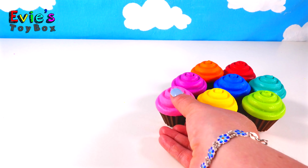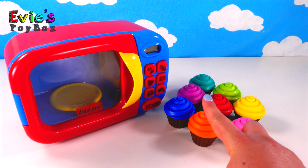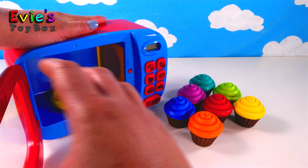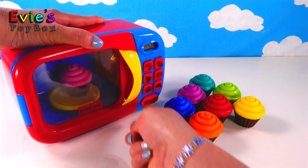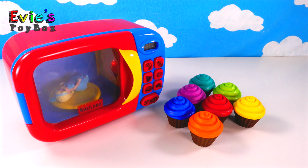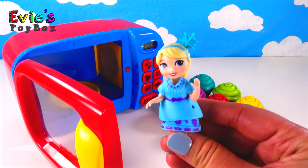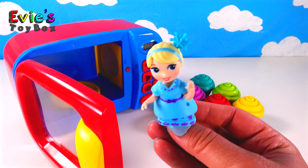We need to cook our cupcakes. Let's use our magic oven. All right, let's stick our cupcakes into our magic oven. Let's start with our pink cupcake. Oh my goodness, our cupcake turned into Princess Elsa. Hi, Elsa. She's wearing a blue dress and she has a pretty snowflake in her hair.